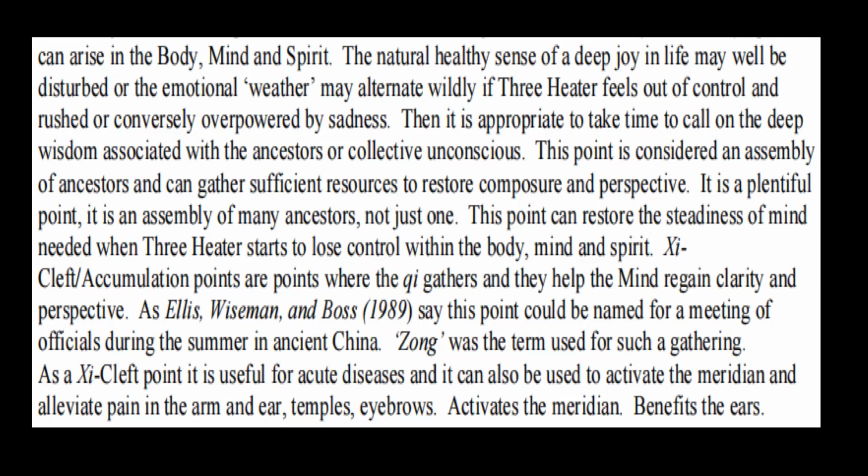and spirit. Qi cleft or accumulation points are points where the qi gathers and they help the mind regain clarity and perspective. As Ellis, Wiseman, and Boss in 1989 say, this point could be named for a meeting of officials during the summer in ancient China. Zhong was the term used for such a gathering.